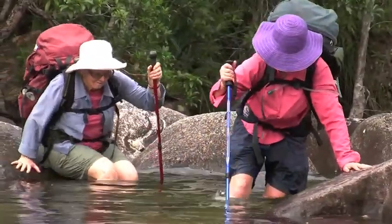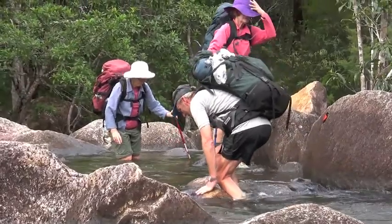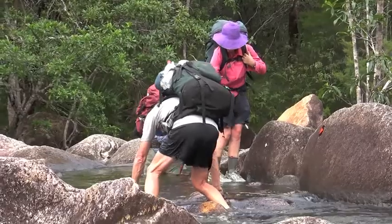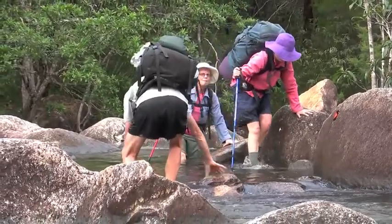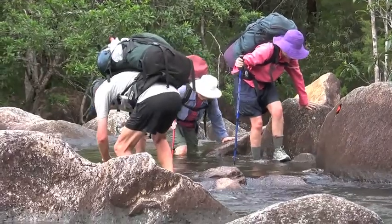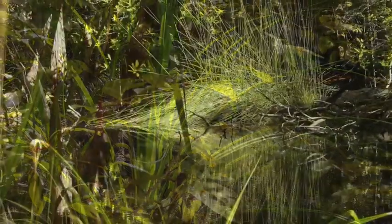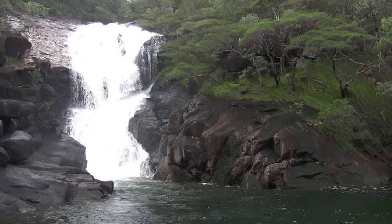A few minutes more and everyone will have made it across the deepest section of the creek. Even Harold's having a bit of a hard time here. I've had to go back and give them a little bit of a hand as well. We've eventually made it across, and we're heading off to Mulligan's.